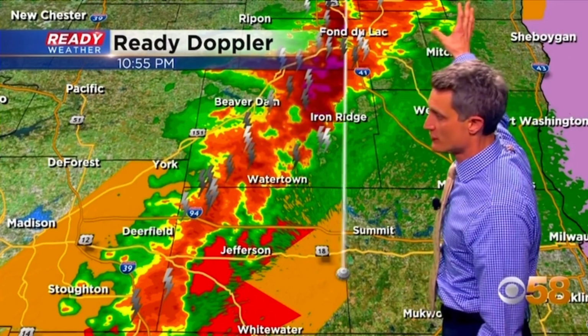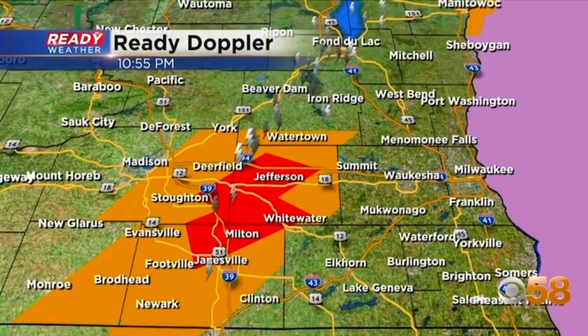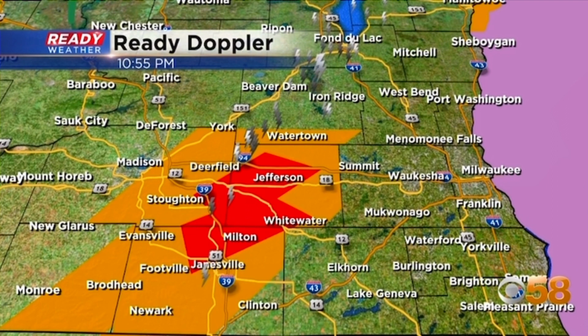We do have strong thunderstorms near Fond du Lac into Iron Ridge and Beaver Dam, but these storms are not tornado warned storms as we're watching. Here's a current look at where our warnings stand as well. Pretty much all of Jefferson County, you're under a severe or tornado warning. Looks like we're going to have some pretty decent wind gusts getting into Fort Atkinson in probably about 5 minutes.